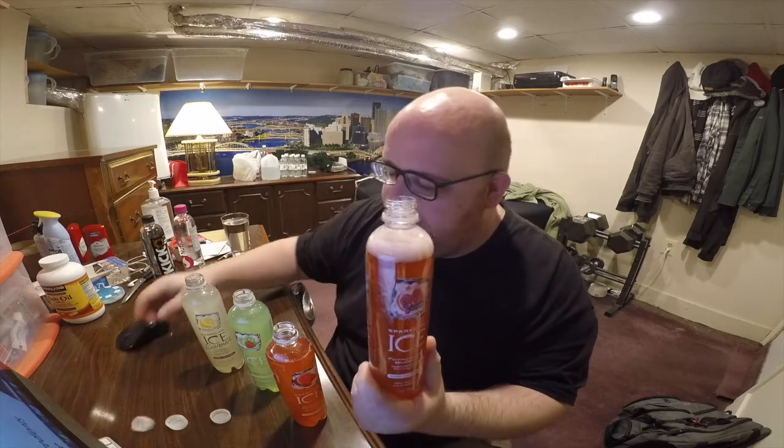I've been kind of shaking these around, taking pictures and reading the label and stuff, and this one I even just knocked over and it's only bubbling up a little bit. Which is actually a good thing in my opinion. I'm not a big fan of sparkling waters.